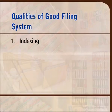1. Indexing. If there are a large number of files, the filing system should be supplemented by a well-designed index system. The index helps in quick location of files. How elaborate the index system should be will depend on the number of files and the system of their classification.